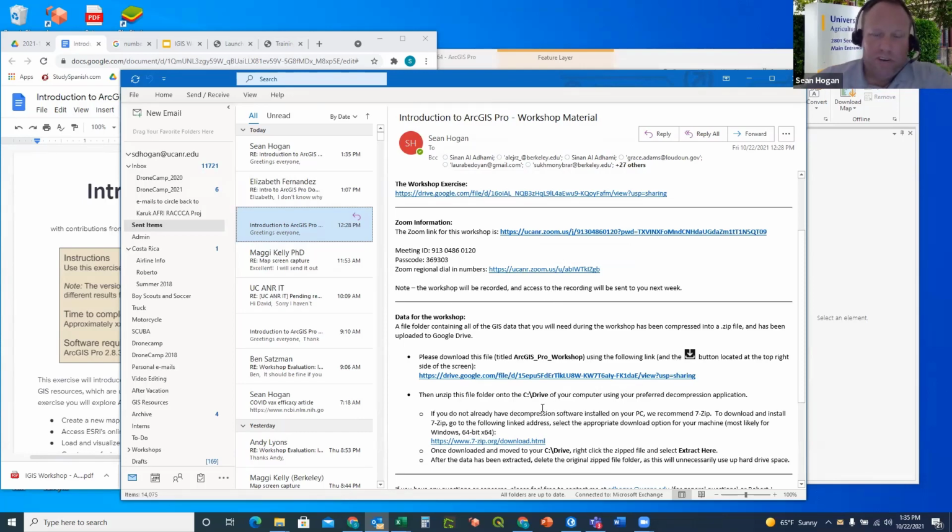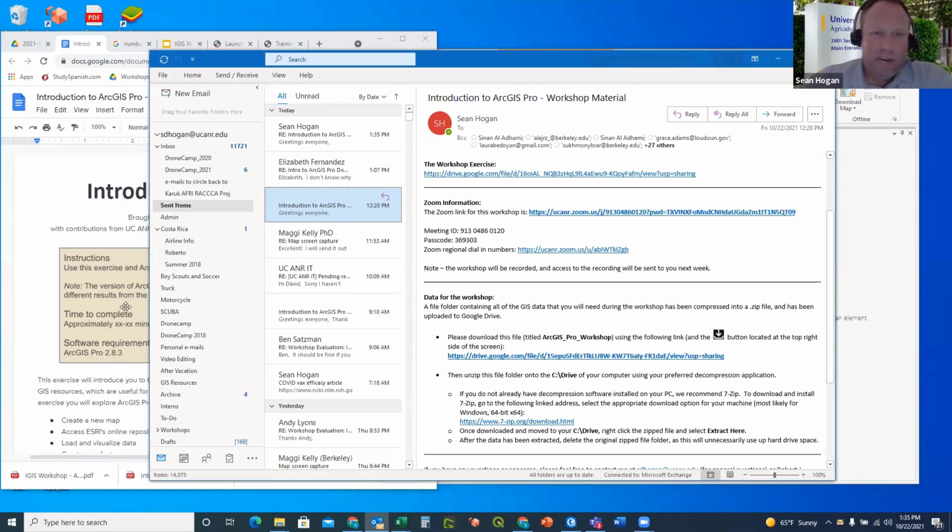Once it's on your drive, then you'll have a working folder. Sometimes during the exercise, it'll be referred to as the working folder in the directions. All right, good.